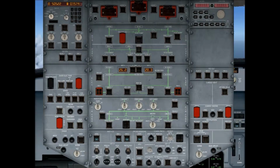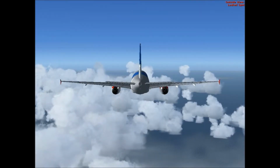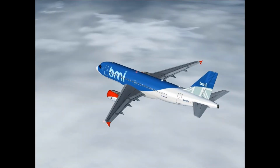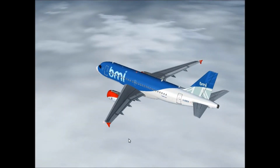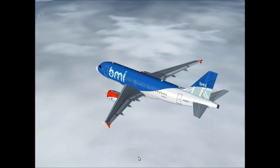Bring up the overhead panel. Landing lights need to go on. Nose light needs to go to takeoff. And runway turn off lights on. And I'm going to arm the speed brakes. Ground spoilers armed. So basically, when you land on the runway, these little things there flick up like that, and that slows you down. So let's just rearm them.